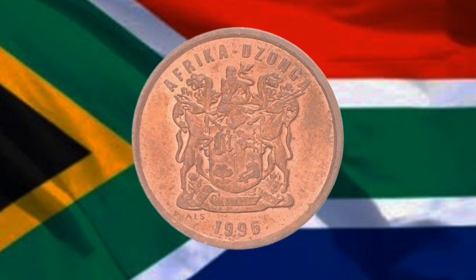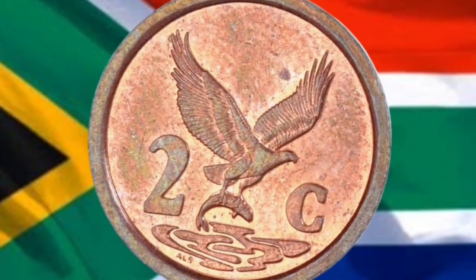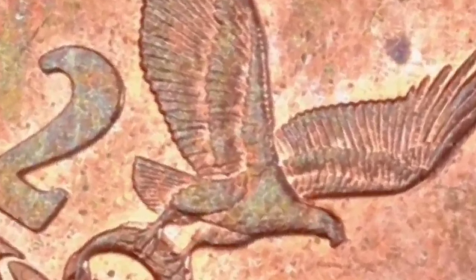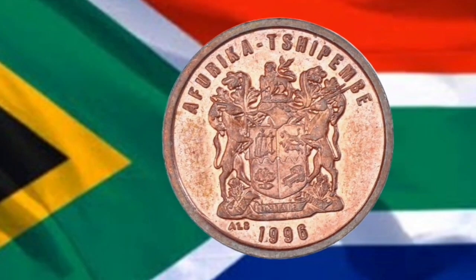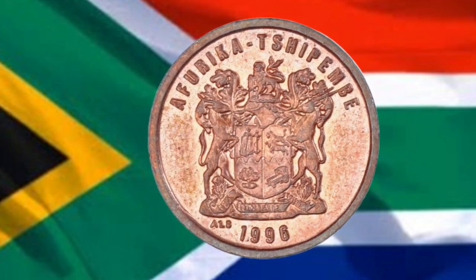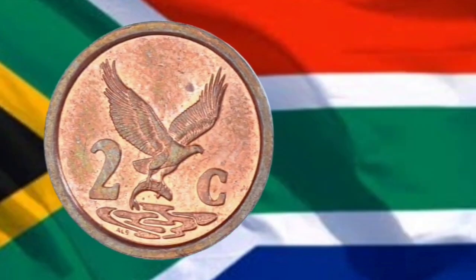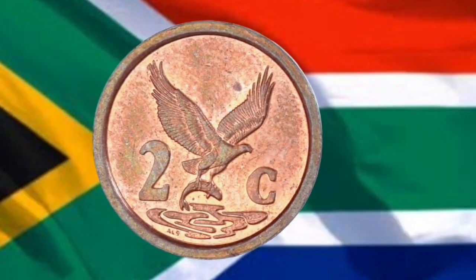This coin, the 1996 South Africa 2-cent coin. At first glance, it may seem like an ordinary small copper coin, but when you take a closer look, it reveals a remarkable journey, a rich cultural narrative, and astonishing value that surprises collectors and historians alike.